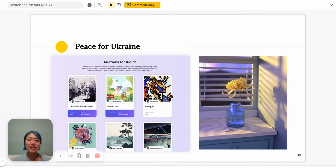This piece is quite special in its backstory. Right after the news about Ukraine broke out, a few artists on our forum function, which is the marketplace I use, of Discord started talking about wanting to donate or create auctions for Ukrainian aid. We chatted with the team, and over the weekend, the idea for auctions for aid came about. For a week, the marketplace would donate 100% of their transaction fees, and artists could just list pieces and donate a percentage that they were comfortable with.